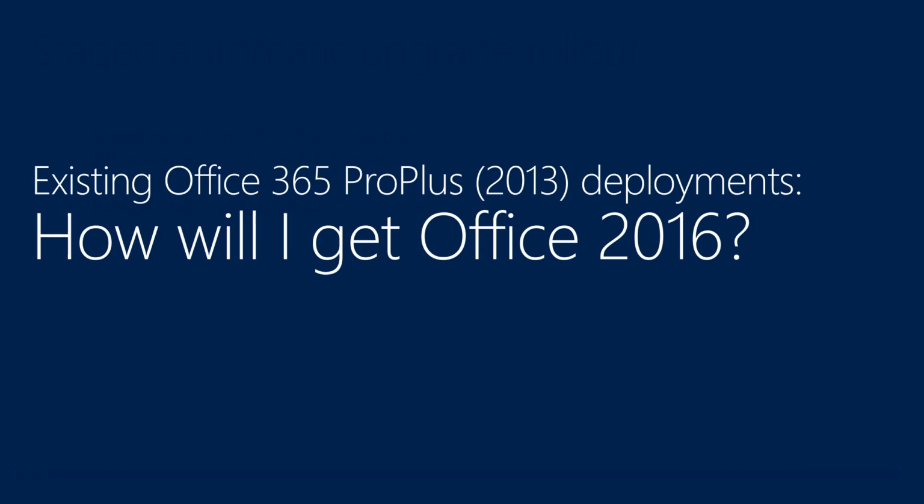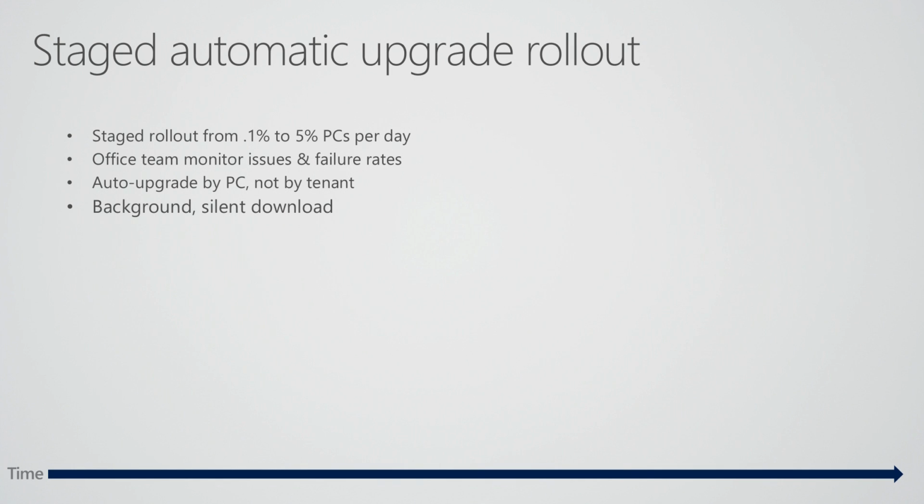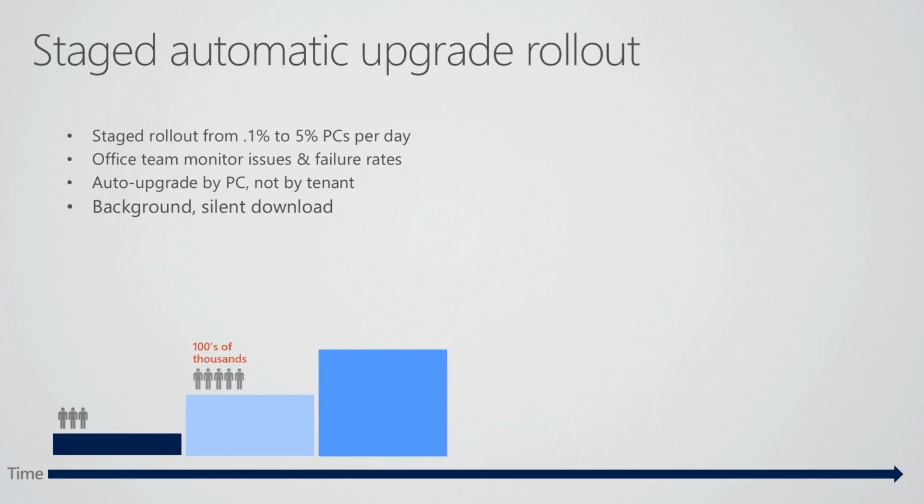So what's going on? What's going on is a staged automatic upgrade rollout right now. We're in this kind of interesting stage, and it's really a learning experience for us. There's not many organizations in the world that do it like this, that deliver enterprise software as a service out to so many clients, millions of PCs running Office and Office 365 that we manage. And so the approach we've taken is this staged rollout.